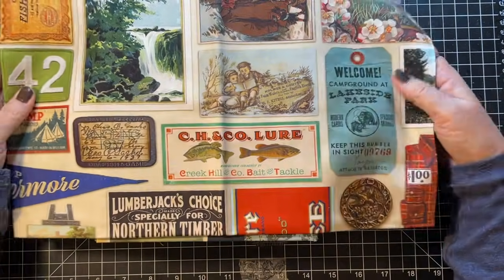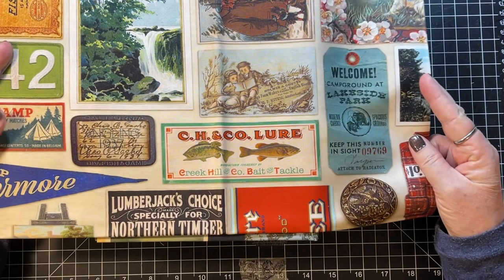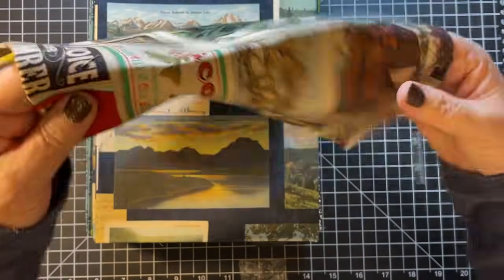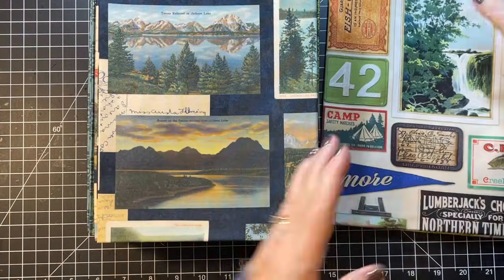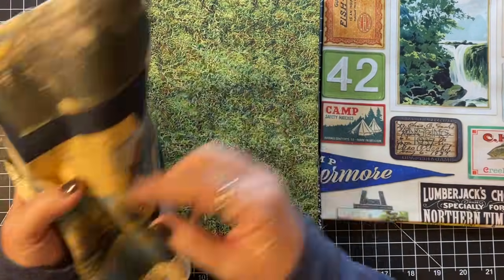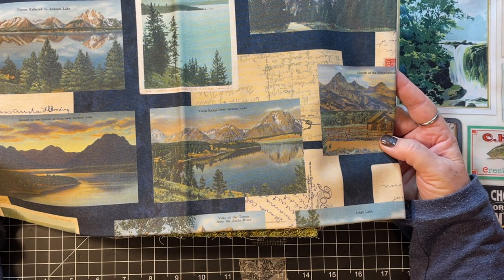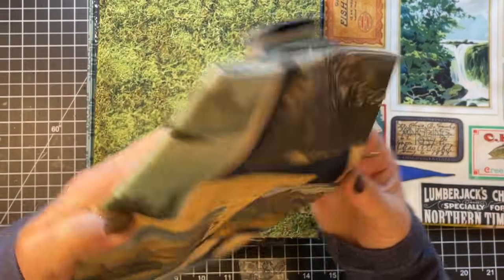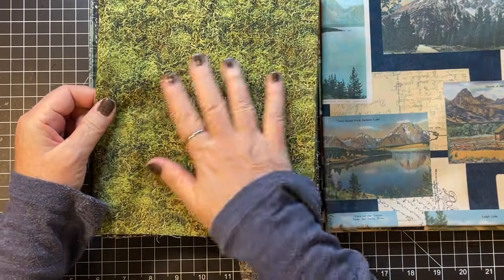And I have shown this before, but it was before it was available. So I wanted to quickly go through all of the wonderful fabrics. Oh my gosh. I just can't wait to use it. Okay, so there's that one. There's these kind of like postcards. Totally postcards. Of different mountain scenes. There's this mossy background. Isn't that perfect for a nature journal?